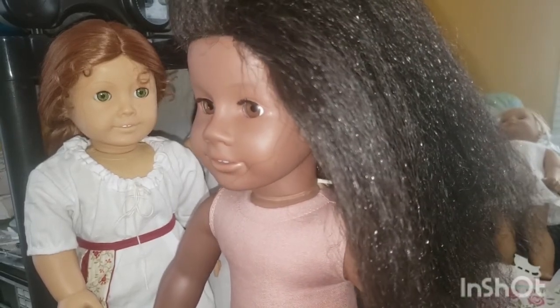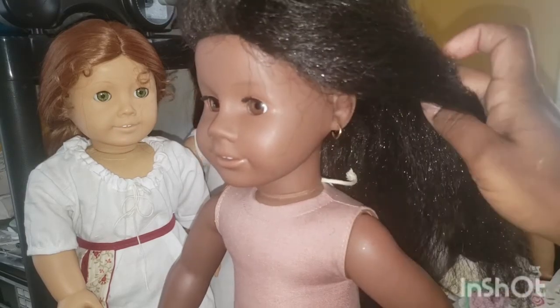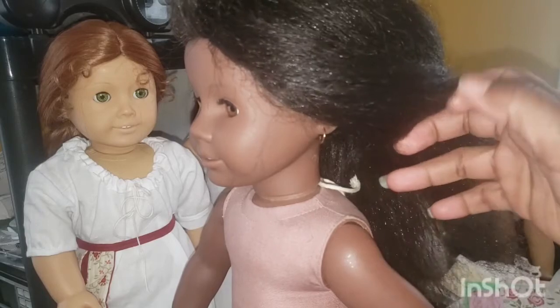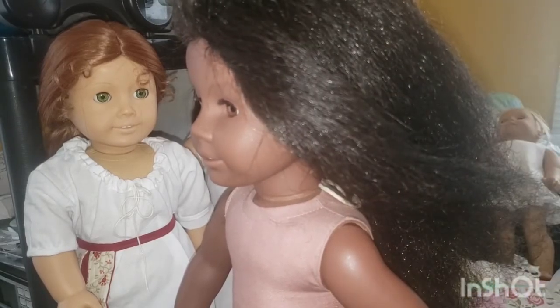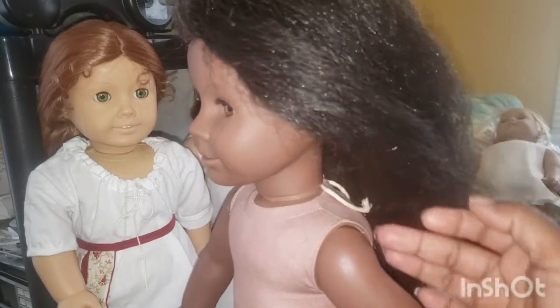Secondly, because the reason why I'm even doing this is for historical accuracy. So this would be historically accurate. There are some straightening methods back in those times, but they haven't quite done the hot comb thing. So her hair would be her natural texture. And that's just the way it is.